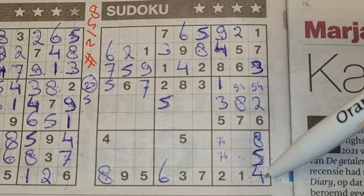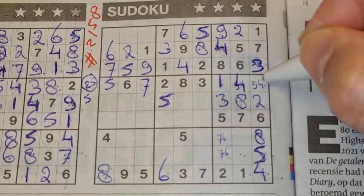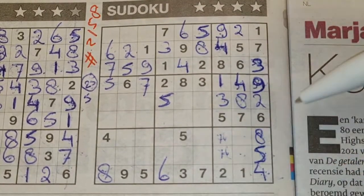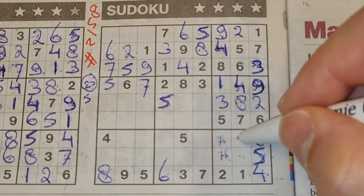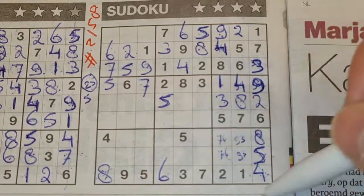Now we have a 4 here, so this can't be 4 anymore. This should be the 4. And this should be a 9. 2 boxes left in this big square for the numbers 3 and 9. 3 and 9, let me mark those 2 boxes. So we have 2 pairs in this big square.